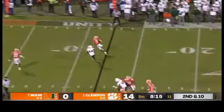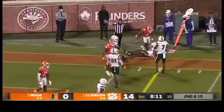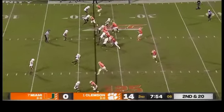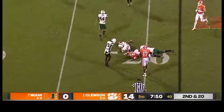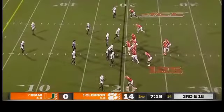Lawrence still has it, flips it sidearm. Etienne with a flag down is knocked out at the 1. That was the matchup Miami felt they had to win. Their D-line against the offensive line. In space, Etienne is closed down quickly and tackled at the 19. Dixon. A lot of space at the top. One-on-one.